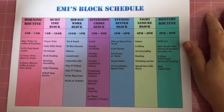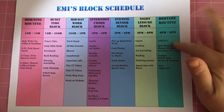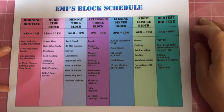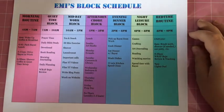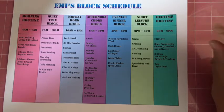So what I've done is I've blocked out 2 to 3 hour blocks during my day, except for the bedtime routine, it's an hour. In those blocks I have activities that I do during that time of day. So instead of micromanaging my day, which is overwhelming for me, I do the block schedule.